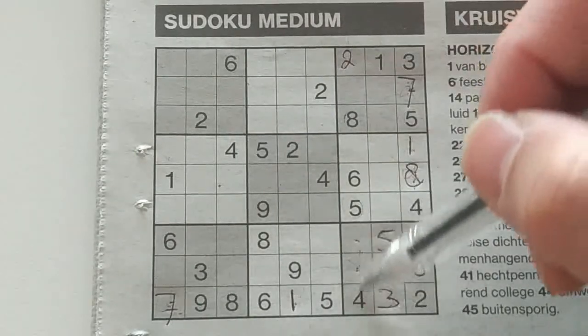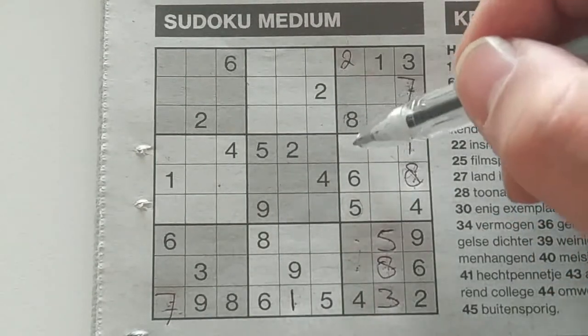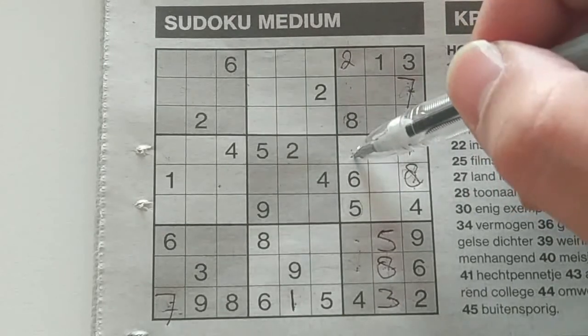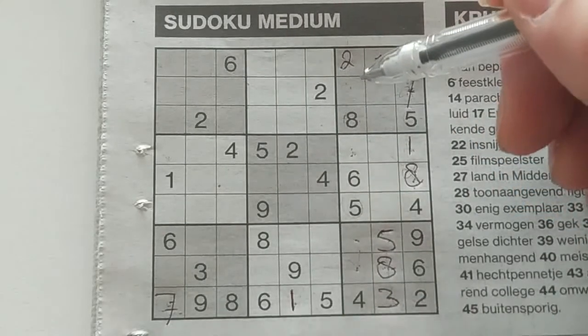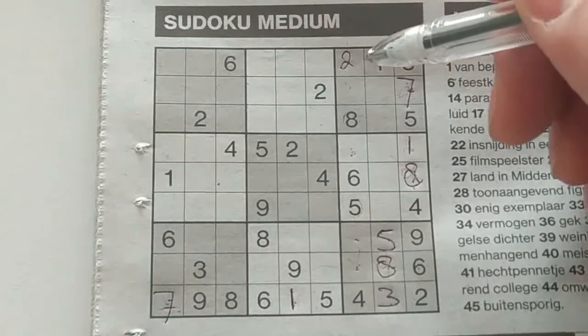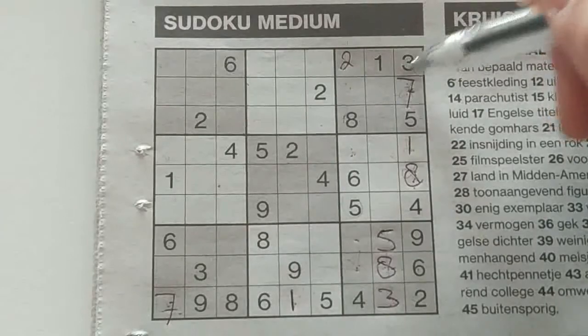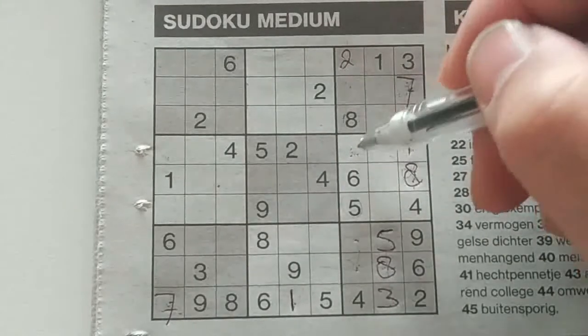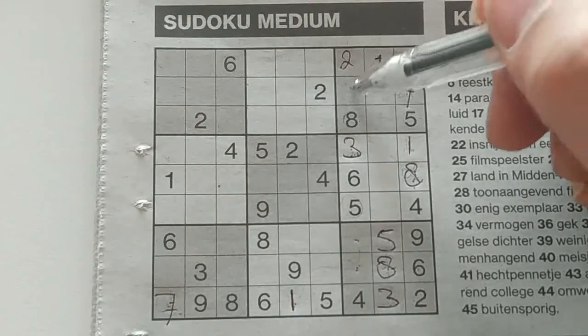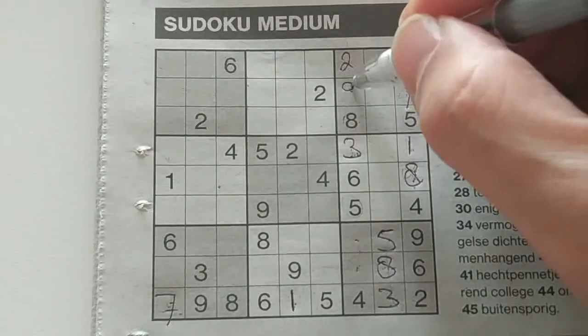That means in this column, these 2 numbers are reserved for the 9 and the 3. Yes, I see here over there 3, so no 3 there. 3 should be here. And the 9 should be there. Yes.